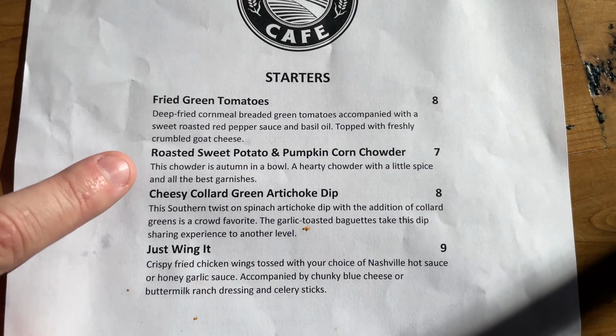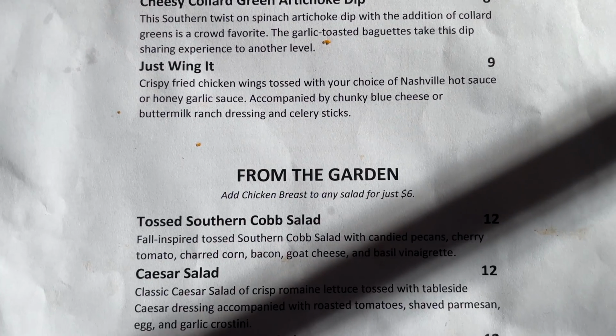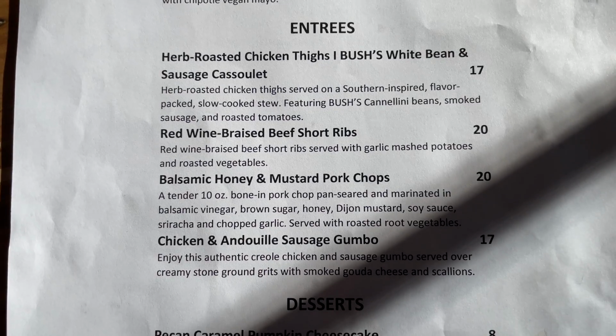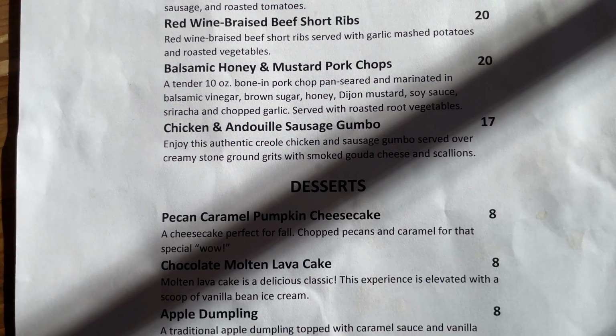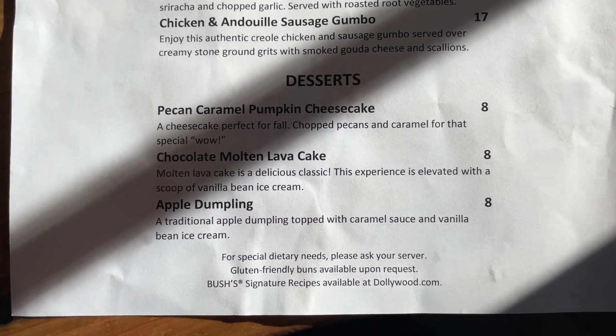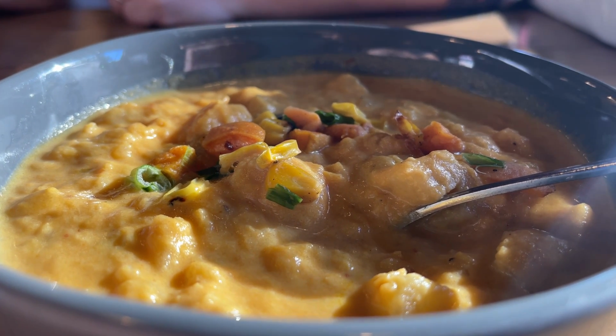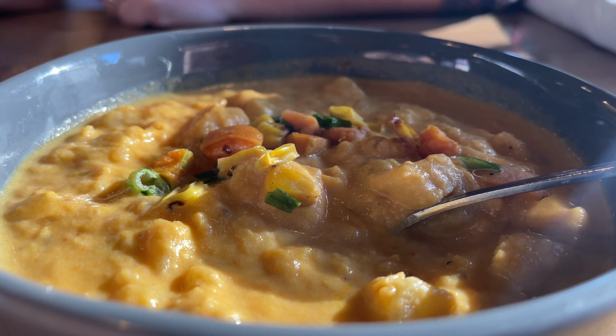We did try this roasted sweet potato and pumpkin corn chowder. I'll show you here in a second. They do have some salads at the Front Porch Cafe, and this beef short rib and sausage gumbo were amazing. We're going to show you that. Here's some of the desserts as well. This is the roasted sweet potato and pumpkin corn chowder.